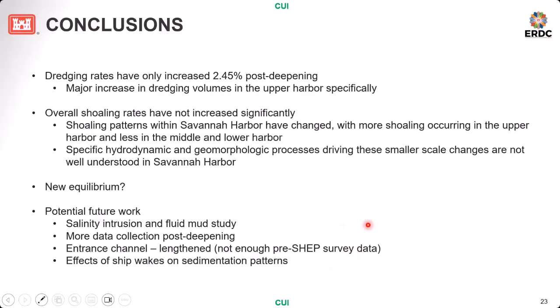So in conclusion, we're finding that the dredging rates have only increased 2.45% post-deepening, but there's been major increases in the required dredging volumes in the upper harbor specifically, and less in the lower and middle harbor. The overall shoaling rates also have not increased significantly, but the shoaling patterns within Savannah Harbor have changed, with more shoaling occurring in the upper harbor and again less in the lower and middle harbor.